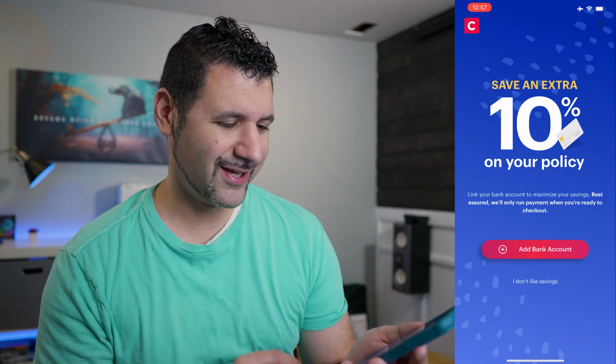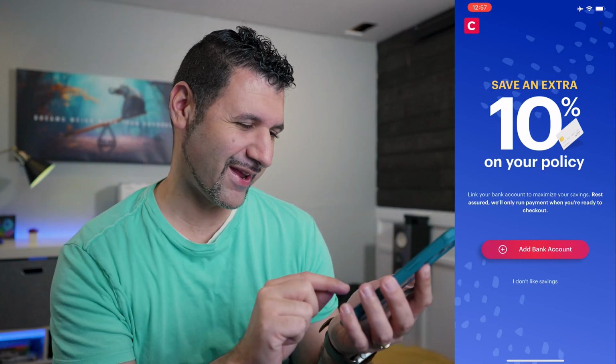In this case, Cover wants to be the follow-up point. They found that if they can tie you to them by linking the payment info and bank info, then if you decide to shop in the future, let's say they connect you with Allstate, and Allstate does a really great job, but in a couple years Allstate drops the ball and they're going to lose you. Well, because you're tied to Cover, you can go right back into the app and re-quote to find out if there's a better rate or a better deal for you. I love that part. I'm going to say I don't like savings for now and skip this just to show you this quote.